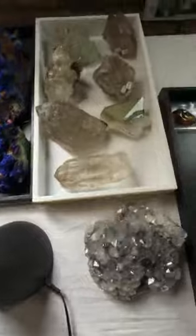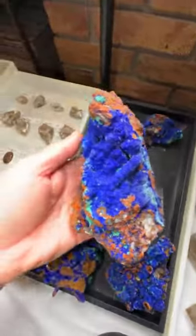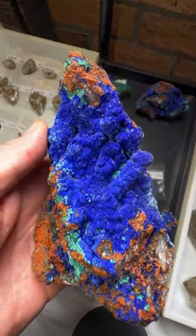260, that one. This monster is marked 222. Really good color. Let's take 180.